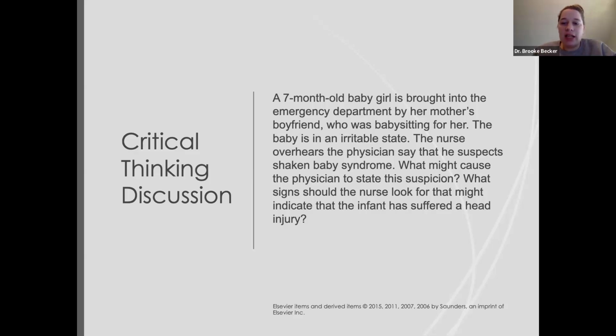So fussiness, vomiting. What else would be another sign of head injury in an infant, specifically a 7-month-old? If they start having seizures. Seizures, or drowsiness. What about their fontanelle? Oh, bulging. Yeah, there we go. Infants' fontanelles are good, helpful clues to us as nurses. So if you have an infant and you're suspecting head trauma because they're really irritable, sit that baby up and look at their fontanelle and palpate it. Good. All right. Any questions?